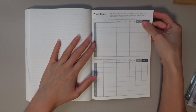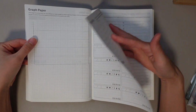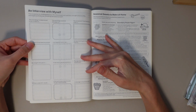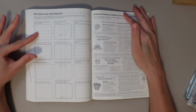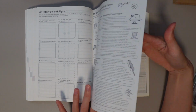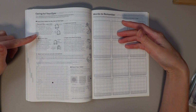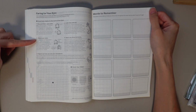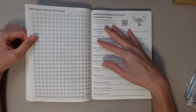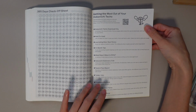1, 2, 3 sheets of graph paper, a timetable, graph paper, favorites, my 100, an interview with myself. Okay, that's different. Seasonal sweets to make at home. That's really cute. Yeah, so every year they kind of change it up a little bit. Caring for your eyes. Oh, that's really nice. It's like little exercises on what you can do for your eye health. Words to remember, 365 days, checklist, and then this is information more about Hobonichi.